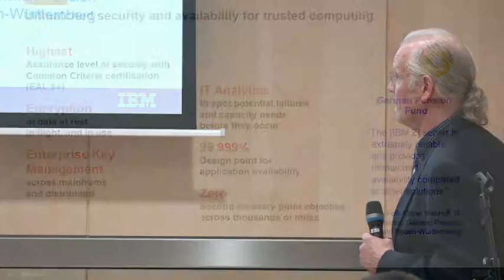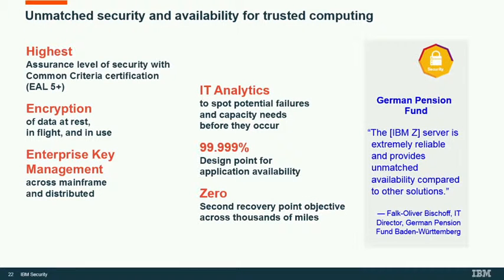There is no environment that is as secure, as I mentioned up front, as the mainframe. Highest level of security certification. Encryption is pervasive. I'm going to talk about that in a moment. Analytics, I talked about availability, and setting up redundancy is really, really simple. So you can set up a warm backup center in another part of the world and switch over to it really quickly and really efficiently.